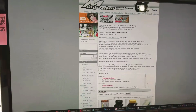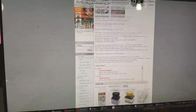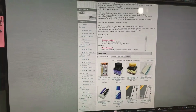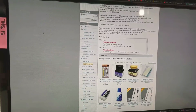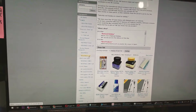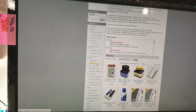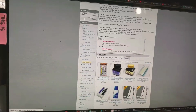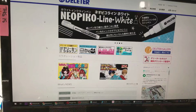This does not quite look correct. So I'm tempted to try and pull up what I found. Basically, I ordered alcohol markers, some ink, and some paper. Not a whole lot, but it arrived today. So I think I ordered it on Friday, and I think it arrived today. Well, I know it arrived today on Monday.